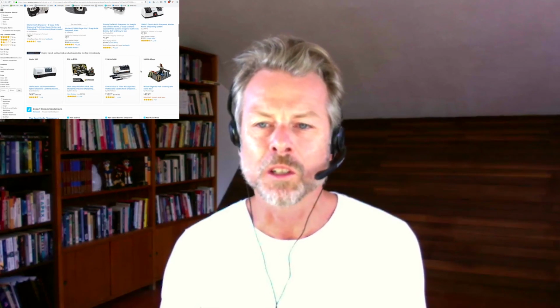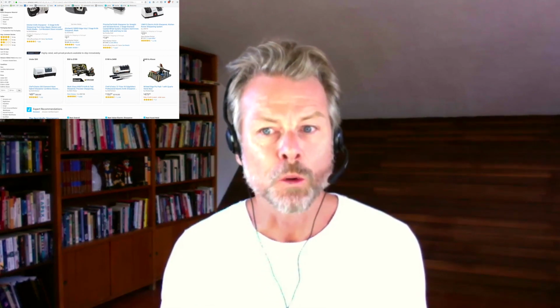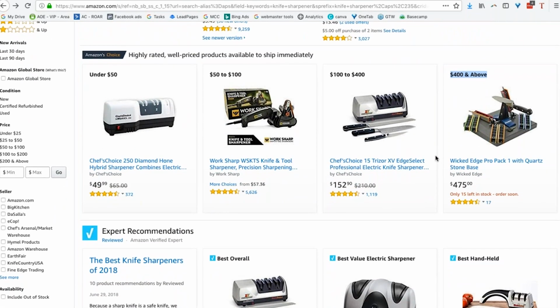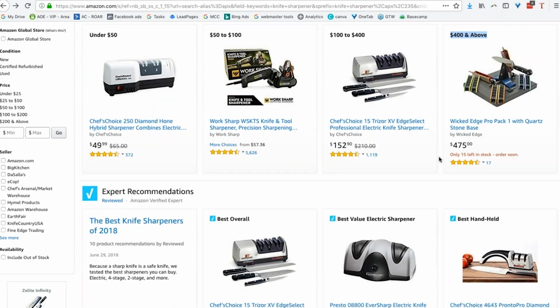And look, they've got 17 reviews. So they got onto page 1 of Amazon for a crazy search term like knife sharpener with 17 reviewers simply by virtue of pricing. Simply by virtue of pricing. Consider that, because I think that's an interesting evolution of the categories that Amazon's going to.